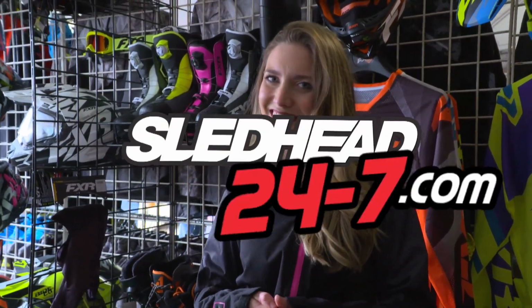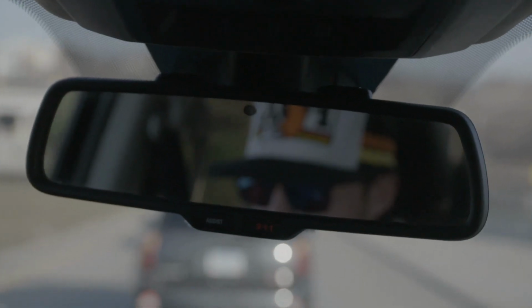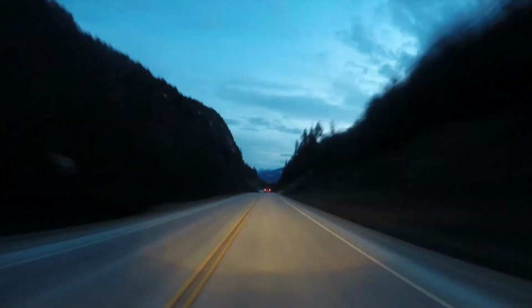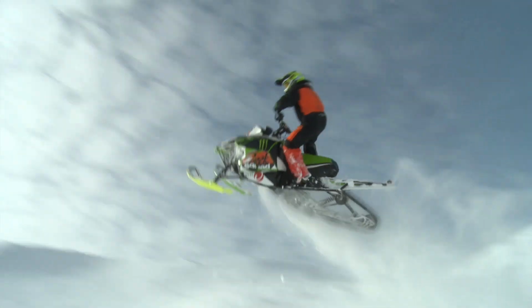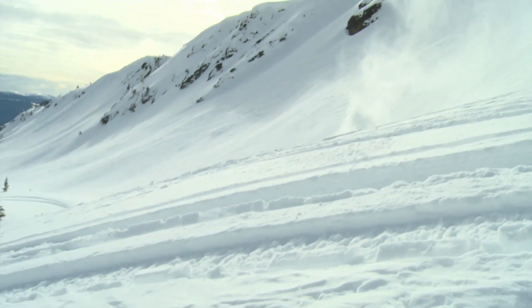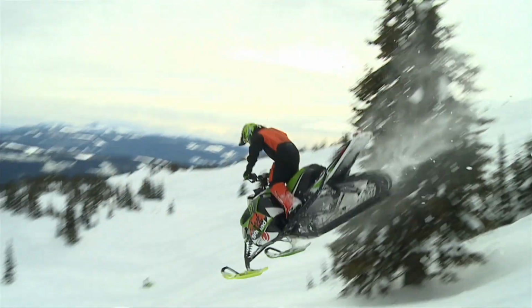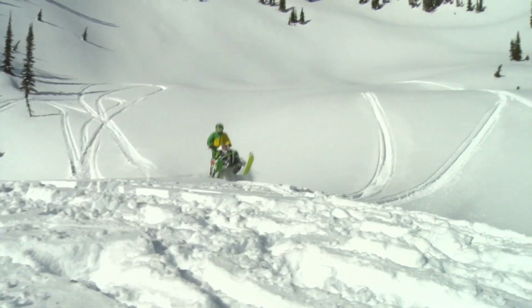Now, our new Ram truck has logged a lot of miles this year. Where are some of the places that we've gone, you ask? Well, let's take a look. Time to rewind, recap, and review some great Ram road trips. First stop, the awesome mountains of British Columbia for a ride with Brett Turcotte. Deep powder fun does not get much better than this, folks.